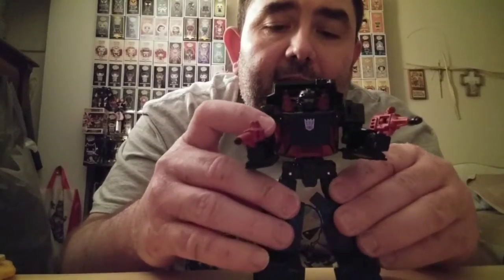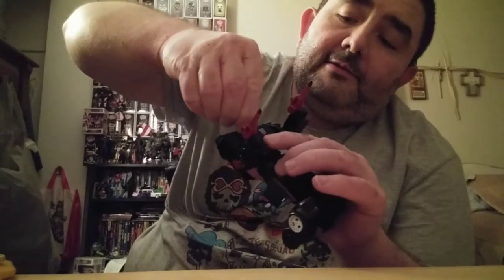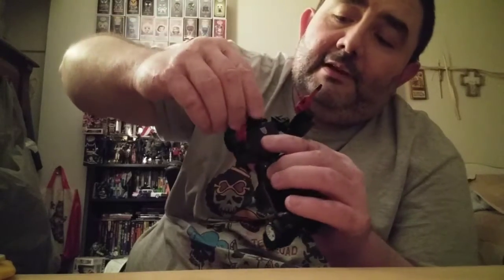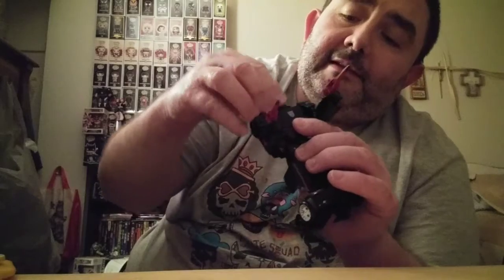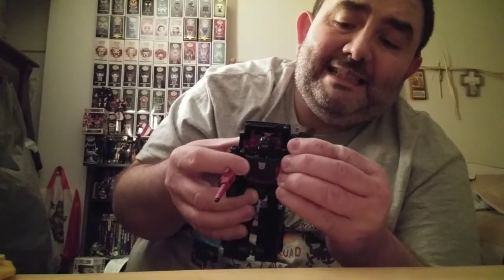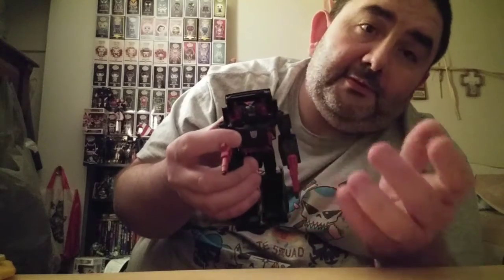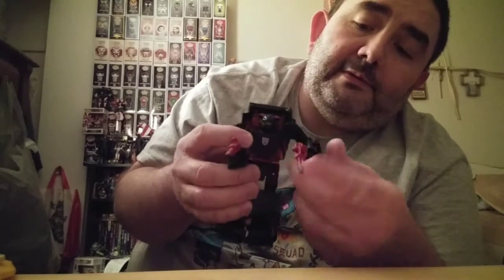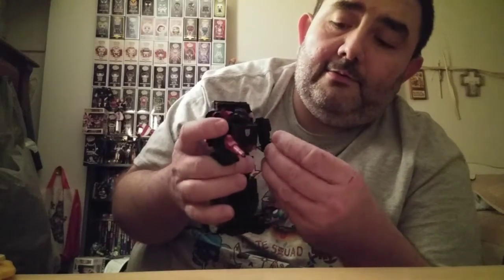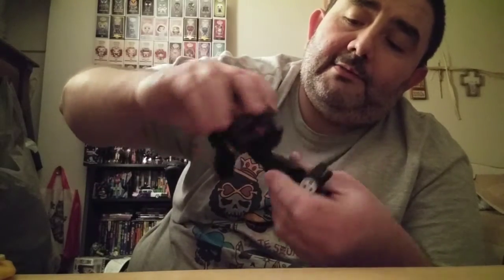Those feet don't want to stay up. So there he goes there. Now, articulation wise, his head is all ball joint. He can go left to right, and he can look up that way, but I can't really look down. Arms can do a 360. Well, not exactly, they do get caught. So almost a 360. It does have bicep swivel, elbow joint goes about that far, and no wrist swivel. It does have a hip or waist swivel.